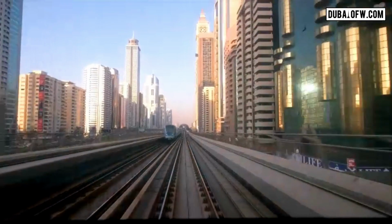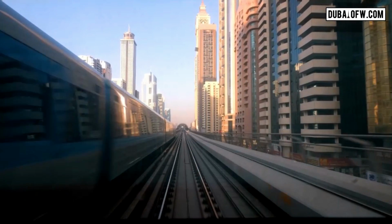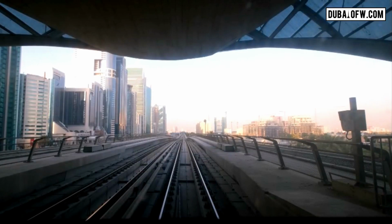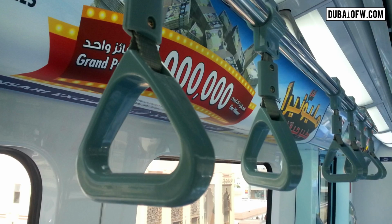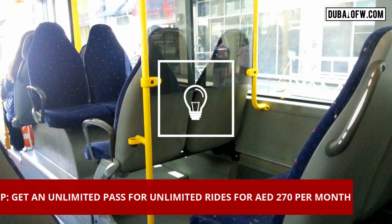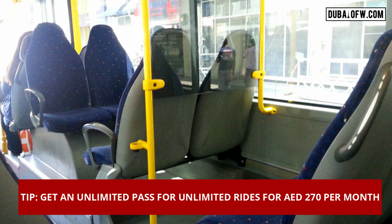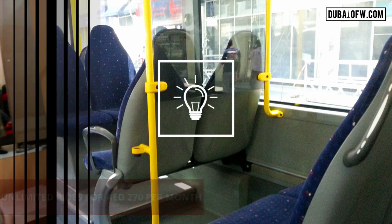Another thing to note is that the public transport system in Dubai is centralized. So let's say you have a daily commute to work which involves a bus, a metro train, and another bus, it is considered one way, provided that you shift between each mode of transport within, I believe, 30 minutes. But yeah, let me clarify that later on. In order to save money, it will be cheaper if you get an unlimited pass where you can travel to all accessible metros and buses for a flat rate fee of 270 dirhams per month.